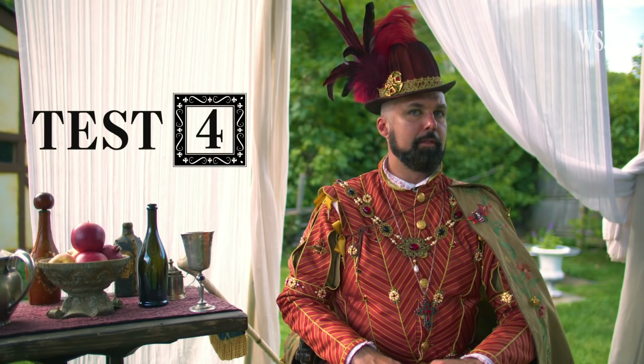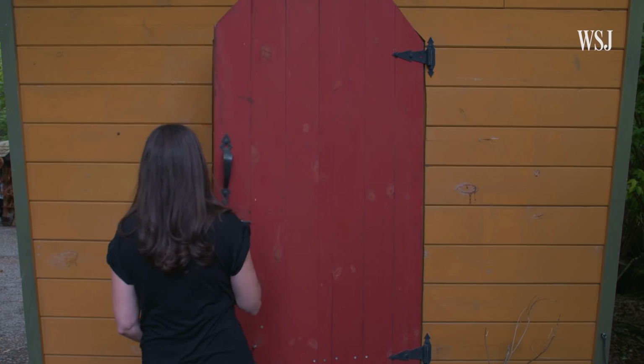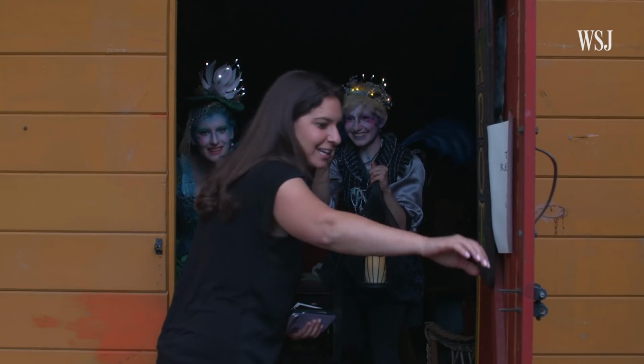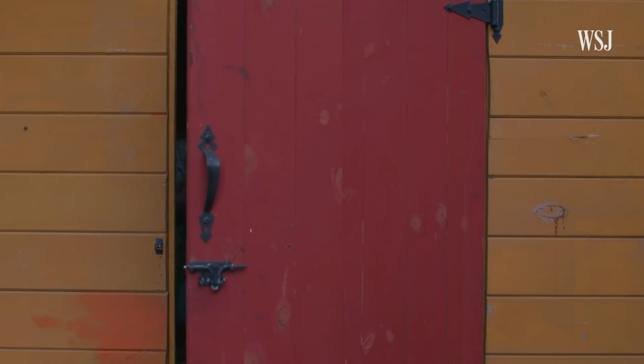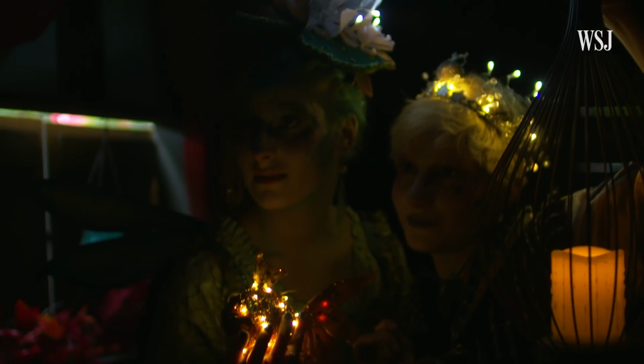Test 4, night mode. One of the coolest promoted features of these phones, night mode. Thank you for inviting me in. When the phone senses a low light environment, it automatically switches on night mode. It says I gotta hold still for 3 seconds.